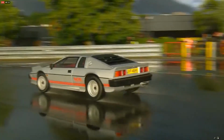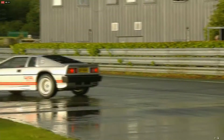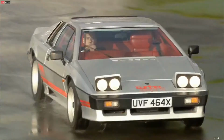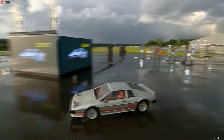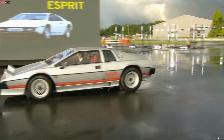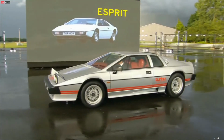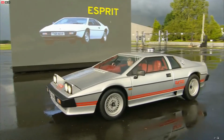An iconic movie car. It was driven by James Bond in The Spy Who Loved Me, where after a spectacular car chase, viewers saw the Esprit turn into a submarine. Its movie career also saw starring roles in For Your Eyes Only, Pretty Woman, and Basic Instinct. The car featured here is the turbo version and was Colin Chapman's personal car and his last official company car.